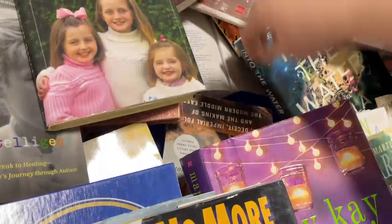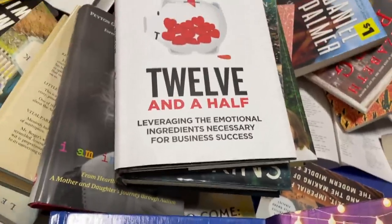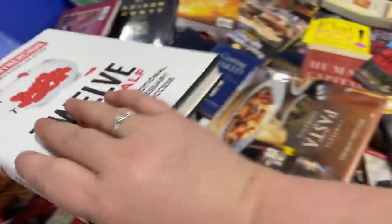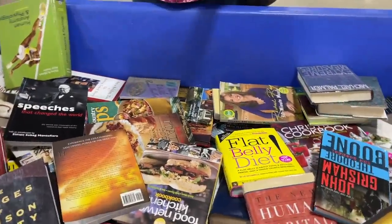I'm showing the day book, Comfort and Joy, was worth just a few dollars. And I did grab this one. I won't show it to you, but this is a Gary Vaynerchuk book. I don't know which one this is. I think it's like the sixth of his books, but I follow him on social media. Goes back to my marketing days.